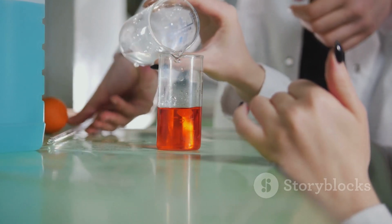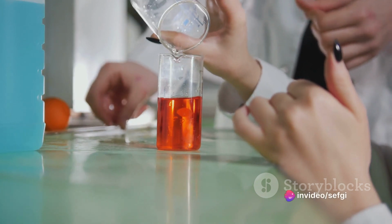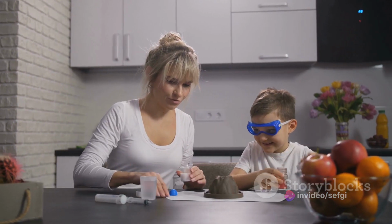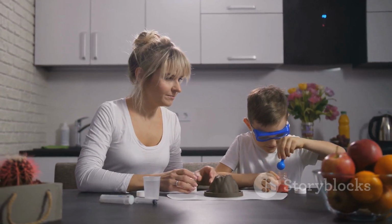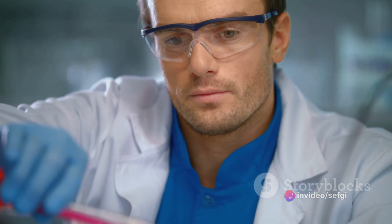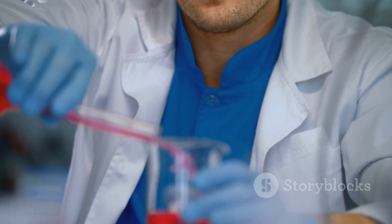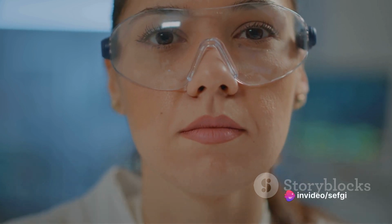And let's not forget the risks associated with the actual experiment. The explosive release of cola could cause irritation if it comes into contact with your skin or eyes. Not to mention the potential for material damage, as the eruption could stain clothes and damage nearby items. So while the Mentos and cola experiment is a simple one, it's not without its risks. If you're planning to conduct this experiment, it's crucial to take necessary precautions. Make sure to protect your eyes and skin and be prepared for the potential mess it could create.